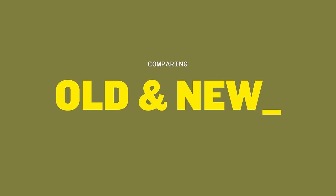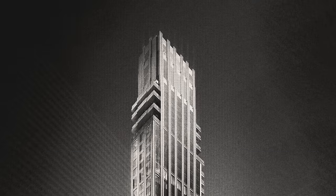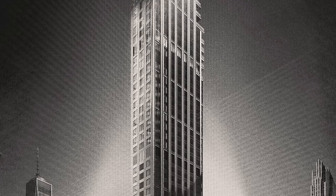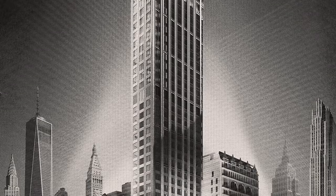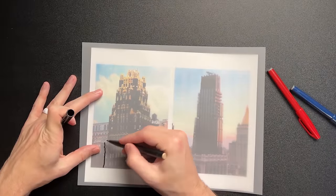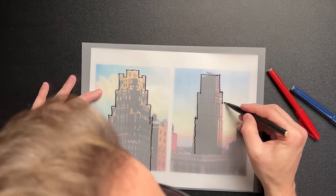Let's compare the original two examples of old and new that I started with at the beginning of this video, the Radiator and Rose Hill. Look at this, the new one was even drawn as if Hugh Ferris, the famous Art Deco artist, had drawn it. It looks all heroic, standing strong in the dramatic lighting at night. Anyway, they both feature stepped forms. This kind of form is often called a ziggurat because it looks like an ancient pyramid-like structure built in Mesopotamia.